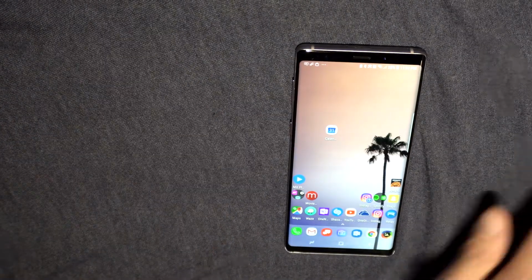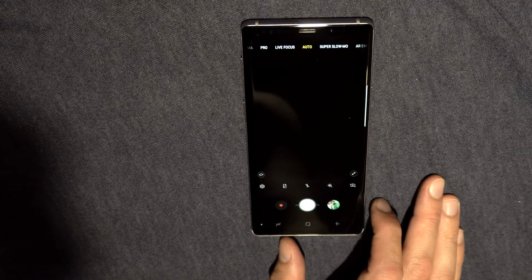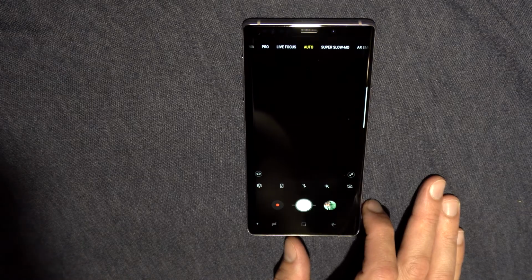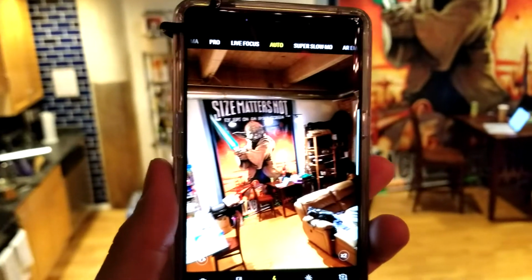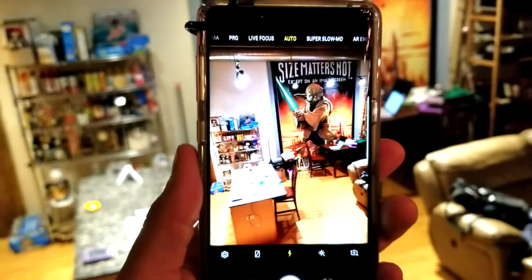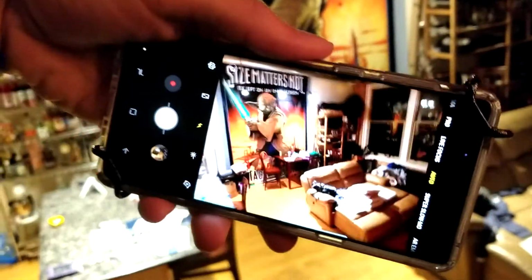What's the next big thing? I'm going to cut away to this, but it's the camera. A lot of lag on the camera app. There. So see how the camera just kind of freezes a lot? Does that all the time.